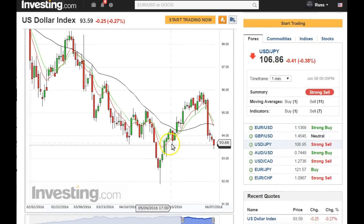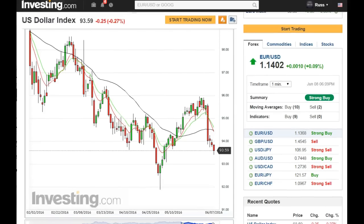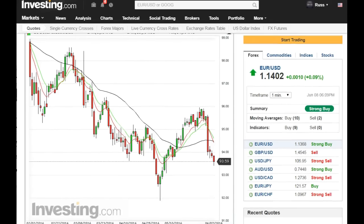Still looks bearish as it broke below previous lows. 92 is the last line of defense, but this could be a left shoulder, head, and right shoulder, reverse head and shoulders too. So it's still right there. Nothing too definite, but it does look bearish, as that is not a daily reversal bar.